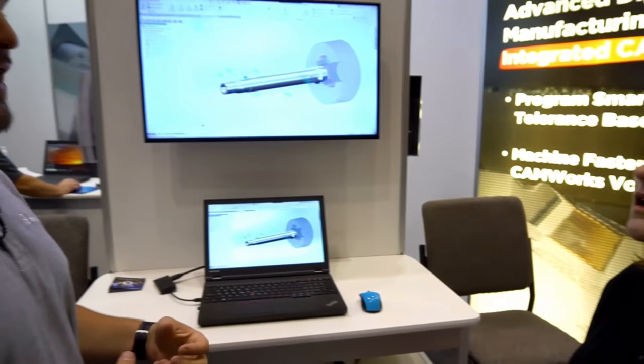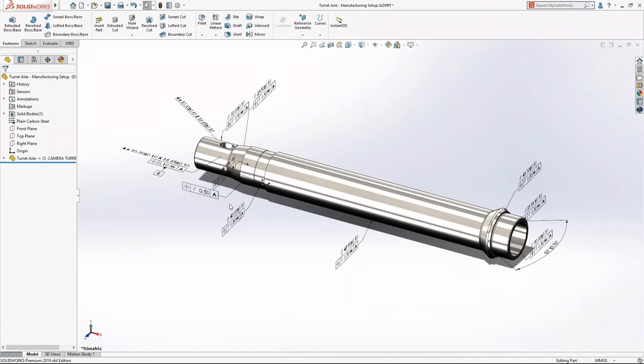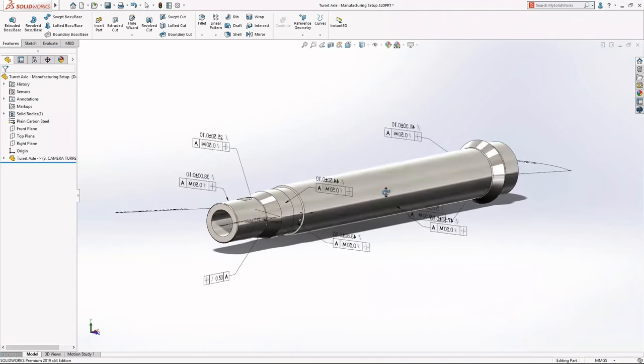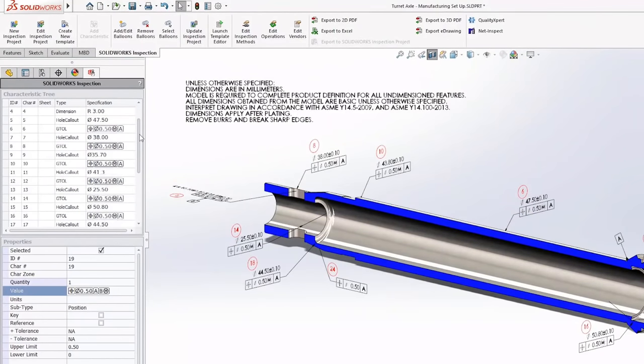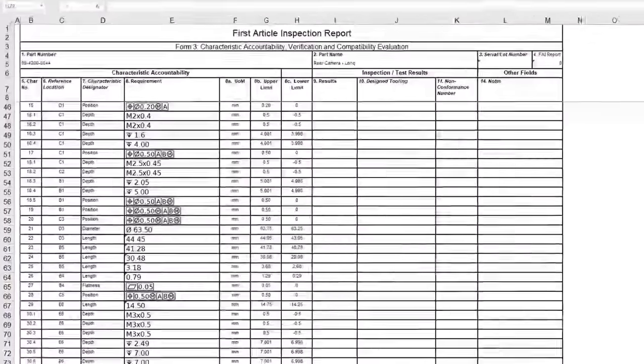Yeah, absolutely. So the great thing about MBD is it creates that container with all the data sets in. So if we go through and apply inspections, say, to this part, we can auto-balloon all of these. So as we machine it, we know we're creating those tolerances correctly. But then from the inspection side, we have the automatic inspection report that's created from SOLIDWORKS Inspection. So people are keeping that consistency together.